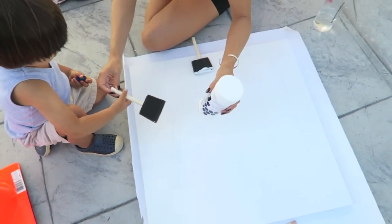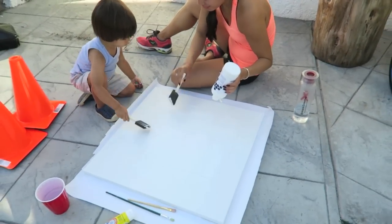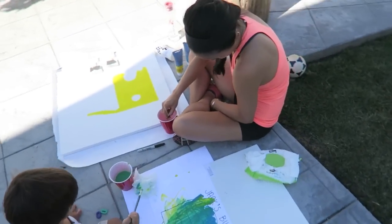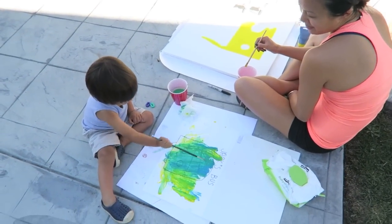Wanna take a brush? Good job with the gesso. Here we go. Oh, let me see your boogies. We gotta wipe that nose. Let's go get a buggy one. Wow, bud. Looks great. Hey, look what I made, Mama.